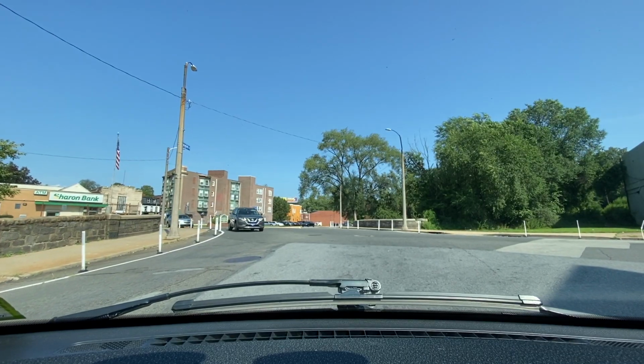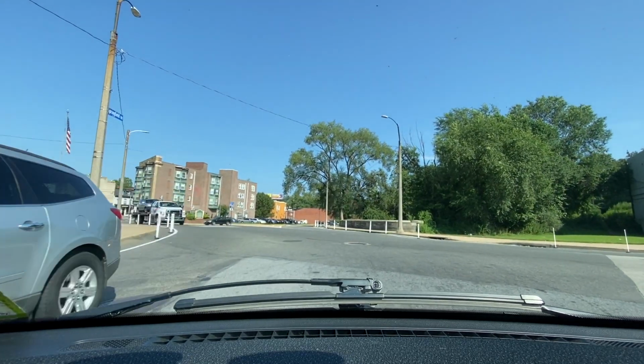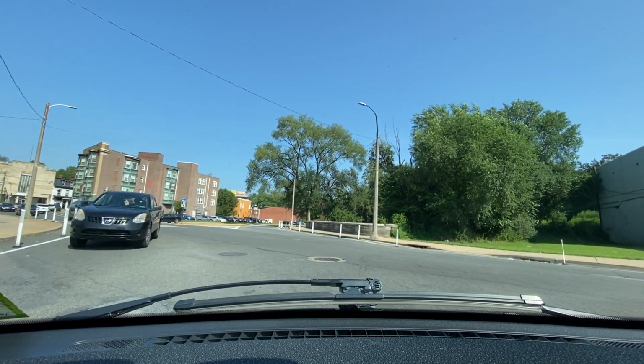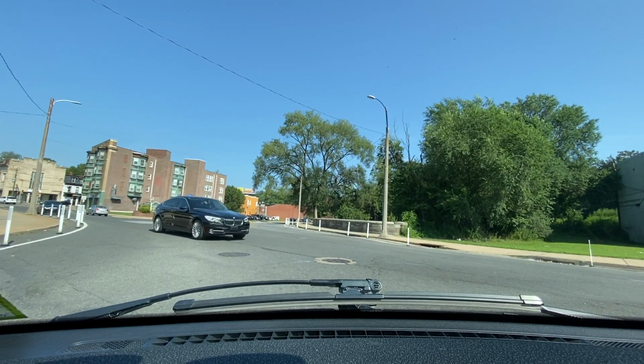Quick disclaimer, my camera just overheated because it was in the direct sunlight, so it shut off and went into protect mode. But you guys didn't miss much. I pretty much parked up on the block where it shut off at. Right now we're at Chester Pike and Walnut Street. I'm trying to cross over.